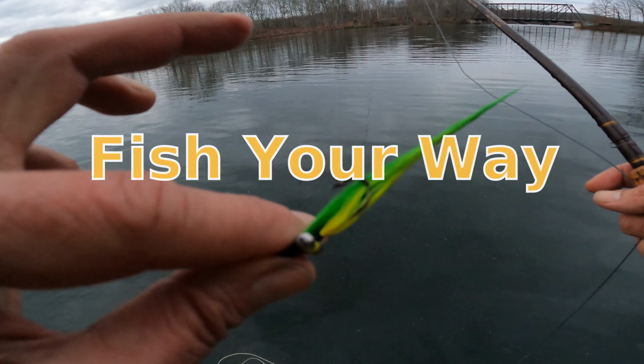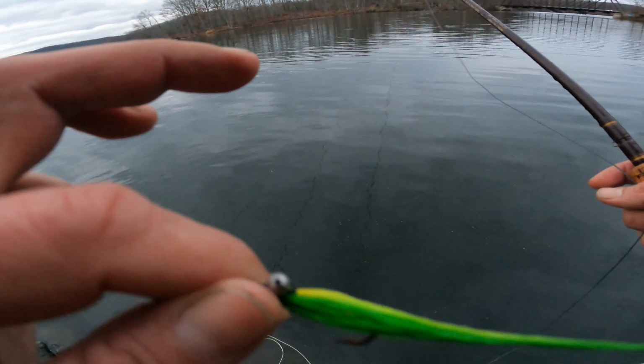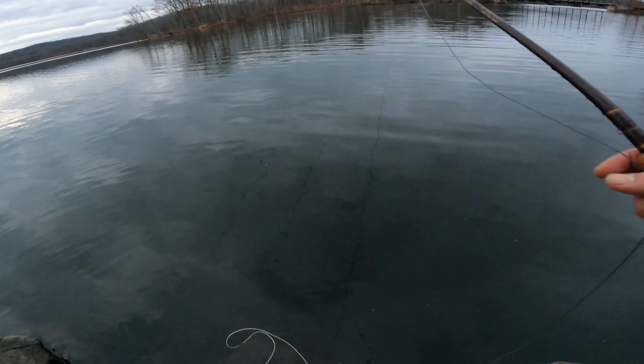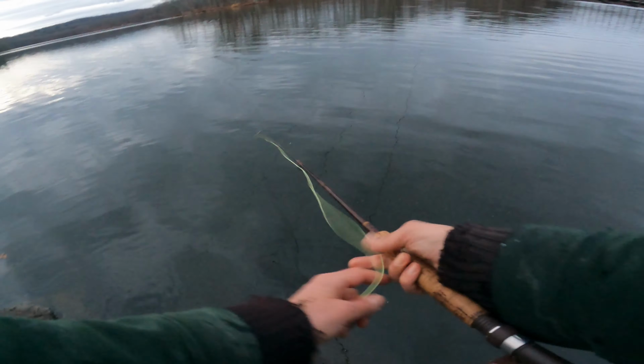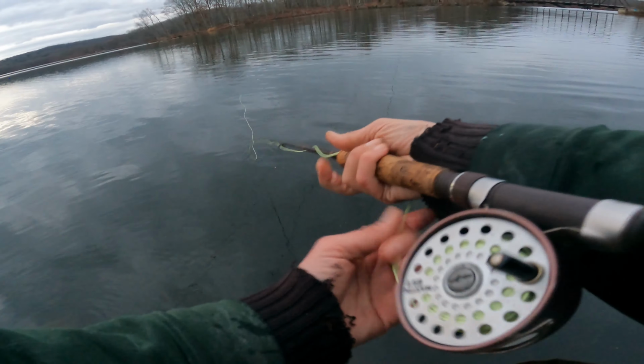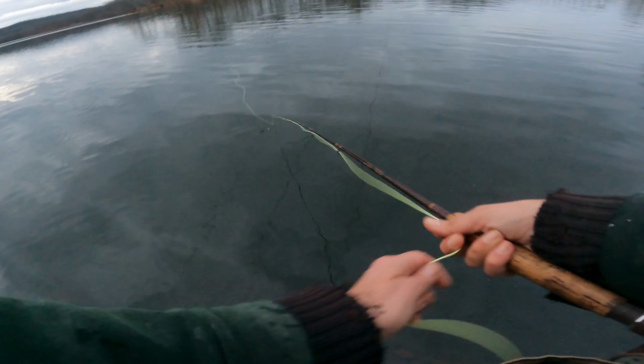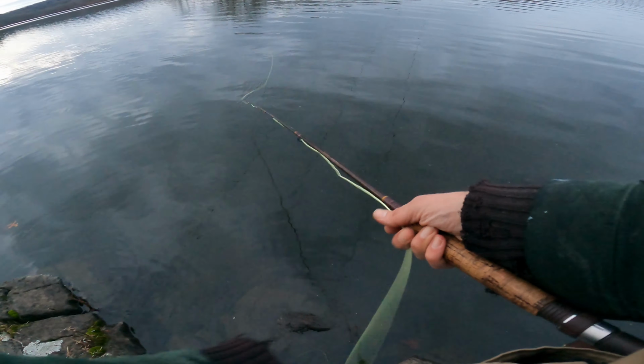This is a green yellow fuller Clouser minnow. It's darker, so I'm using a darker green as we get into the sunset. But we have those yellow perch. They kind of came through. Must have been just a school swimming through it. Probably kind of going through the channel, and they're kind of poking out. Had a few of them, so that was kind of cool.